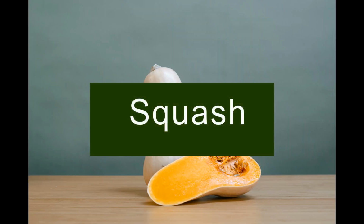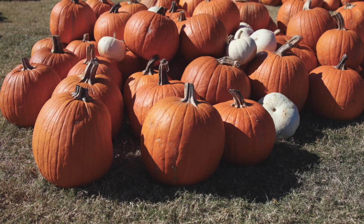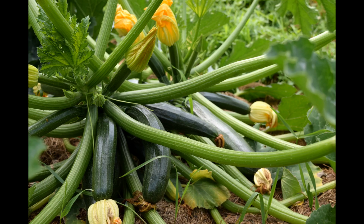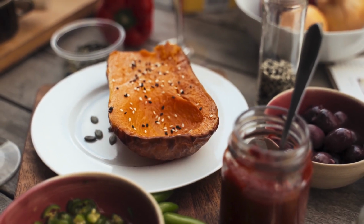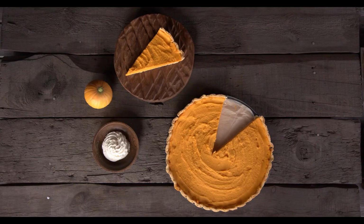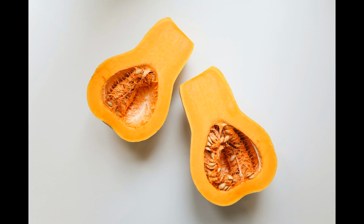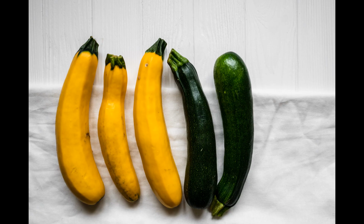Squash. There are many different plants in the squash family. Pumpkin, acorn squash, scallop squash, and zucchini are just a few of the many squash varieties. Squash contains antioxidants along with several vitamins and minerals like iron, calcium, vitamin A, and vitamin B6. Although most winter squash can tolerate a frost, other squash varieties are cold sensitive, so should be planted after the risk of frost has passed.